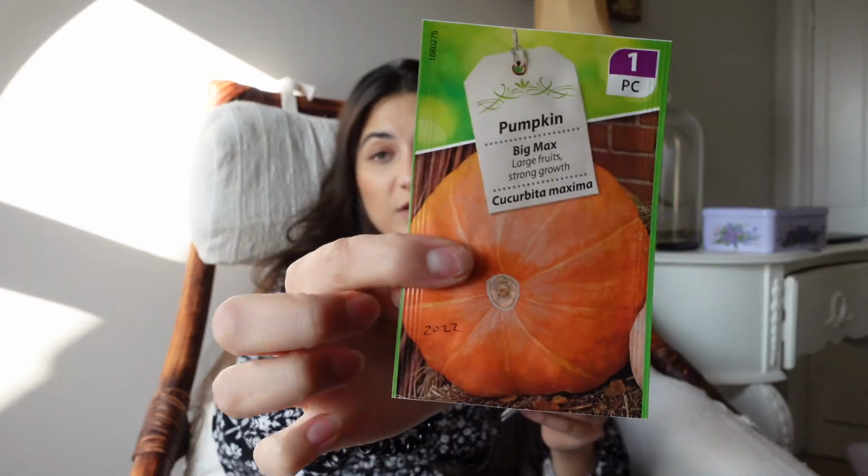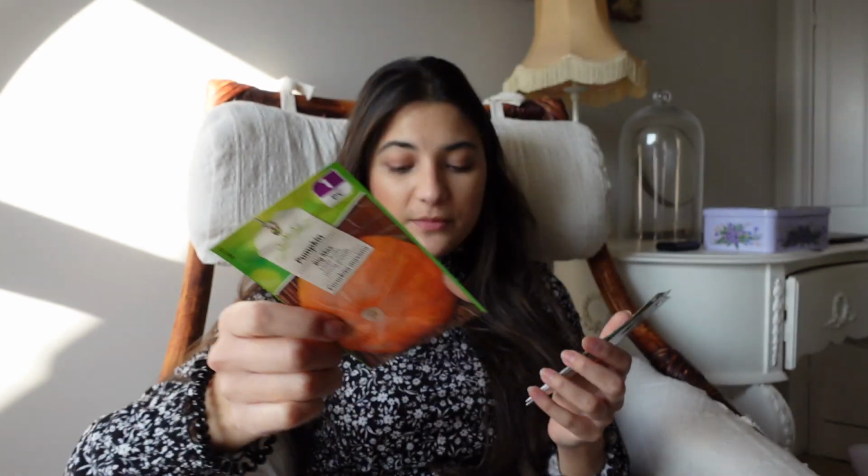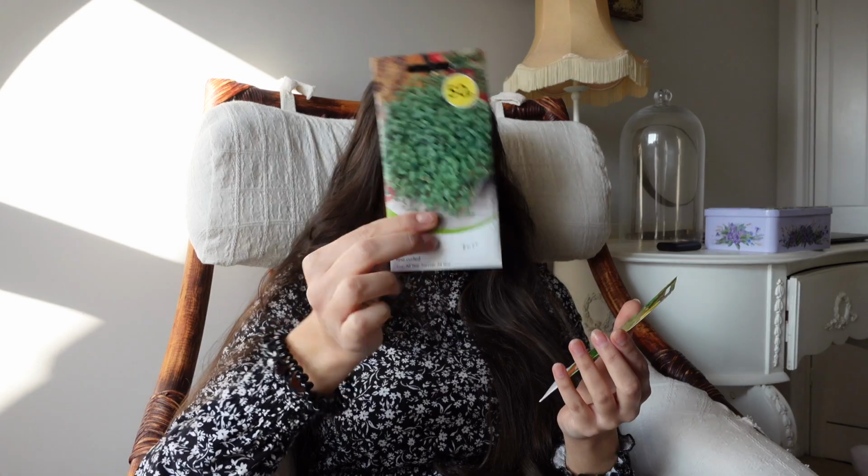Another different type of courgette, and carrots. Now, I don't know if I'm going to be growing carrots. We'll see. I had these last year, and actually I didn't do them, and I really wish I did. I'm going to do pumpkins later on in the year, and cress, I can do those all year round.